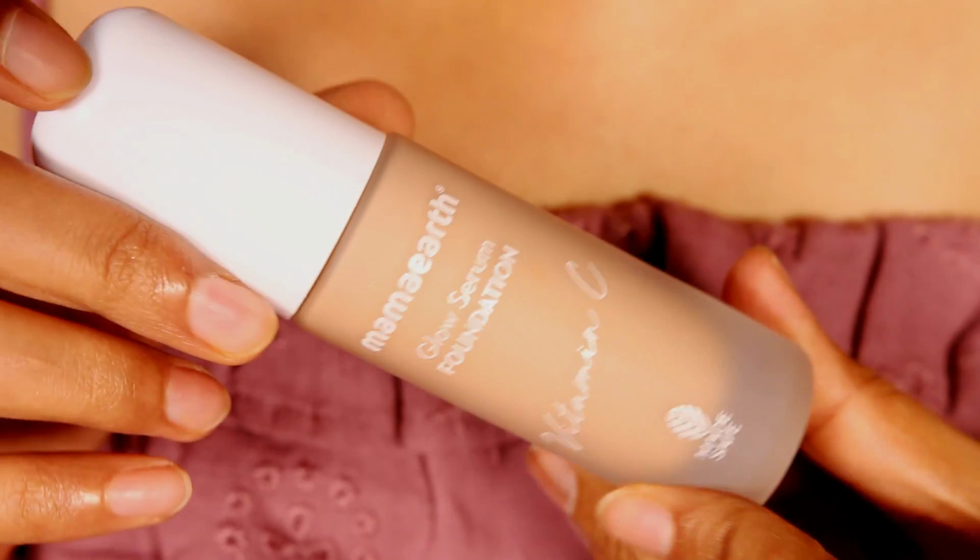In today's video, I'm going to be creating this beautiful monochromatic look with a bit of glossy lips. You can wear it in the night time, you can wear it in the daytime. It's super easy to create. So let's dive right into the video.